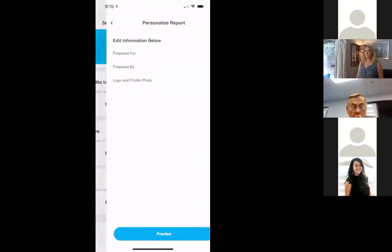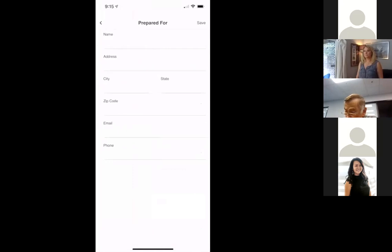Really quick and easy. Share it. You get to customize who you're sharing the report for.